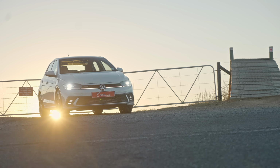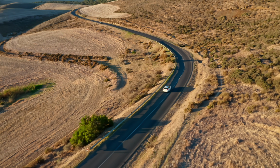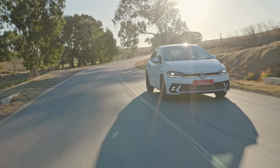Right, the ingredients to make a hot hatch are really simple. You've got a short wheelbase, so all you need to do is make the front dig in as much as possible and make the rear a little bit loose. That way you get a car that's dynamic and fun to drive, and you've got this thing that every enthusiast wants to do, which is lift off oversteer into a corner. And that's maybe where the Polo GTI hasn't always been class leading.